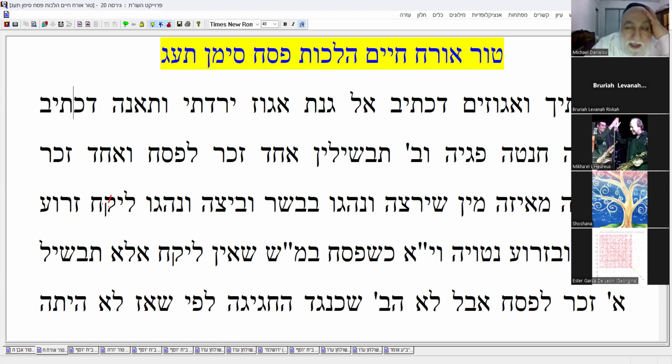Tichtiv el ginat egoz yarati. Because it says in the verse in the Song of Songs, nuts. So there we went down to the orchard of nuts. The tena, and also we put some figs in there. Tichtiv atena chanata pagea. So these are all verses from the Shir Hashirim, the Song of Songs. We get all the recipe from there. That's for the Charoset. Why do we get it from there, by the way? What does it have to do with the Passover? Because over there it talks about the Exodus from Egypt and how life was there. So it describes all these scenarios that we just mentioned, and this is the reason why we take it from there.